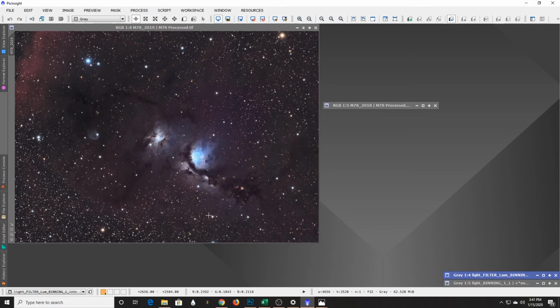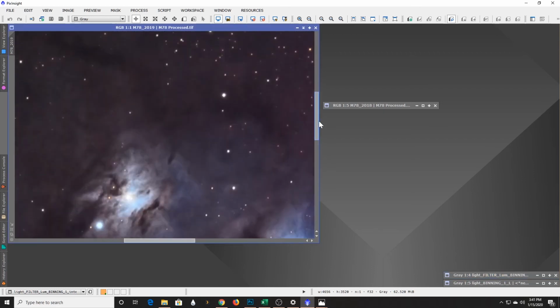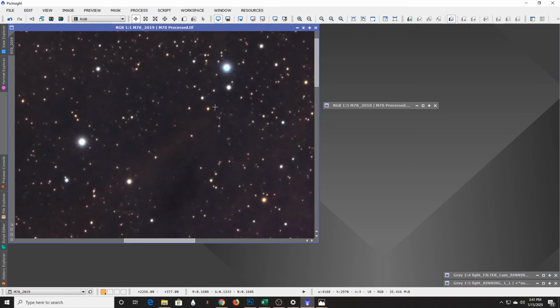And if I am, boom, I'm immediately going to reframe a little bit to try to not have it in there. So that's one thing. Another thing on here, and it is going to be subtle, but I can tell that my stars aren't as round as I normally get them at home. I can see some elongation going on in here.